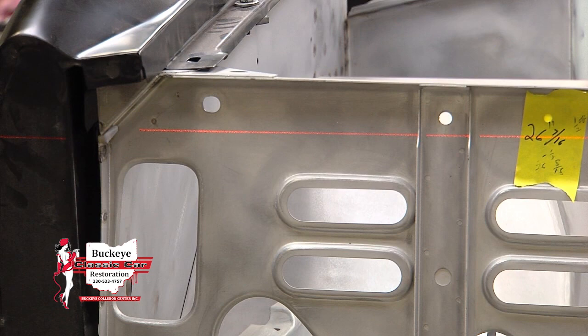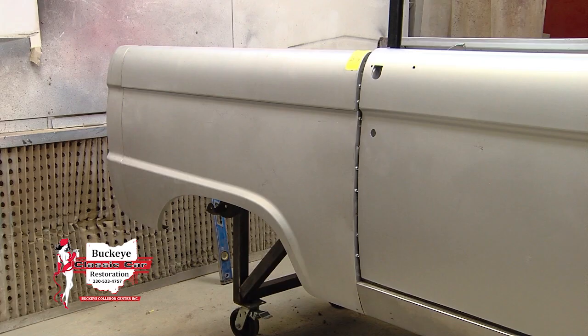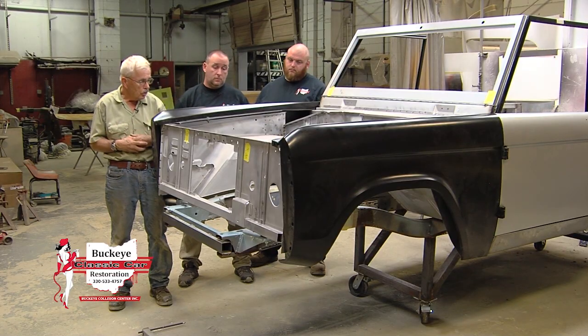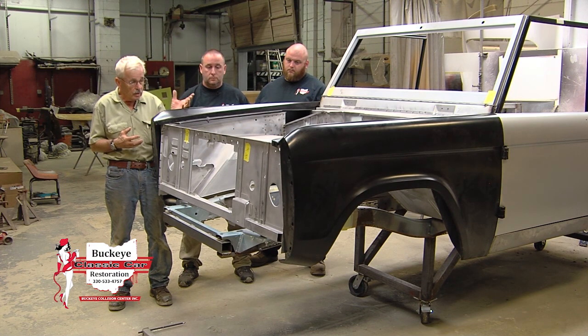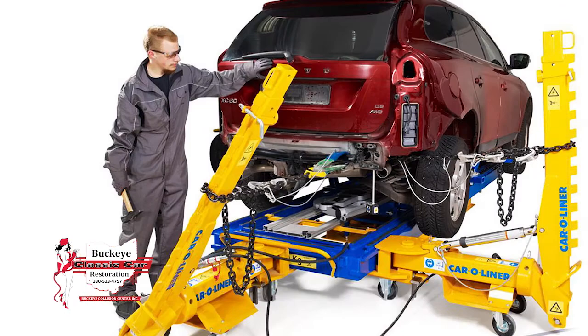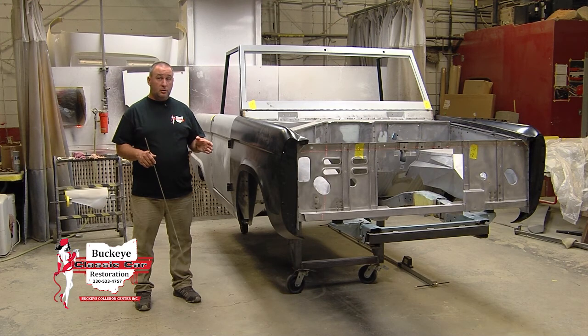So consequently, what we did is we measured from points on the body: front, A pillar, B pillar, and the rear. To straighten this out, we're probably looking at maybe 3 or 4 hours to have it all taken care of, whereas if you don't get your frame straightened, you'll be here days trying to get this thing straightened. But to get a frame straightened, you're looking at $200, maybe $300 at the most, depending on how bad it is.